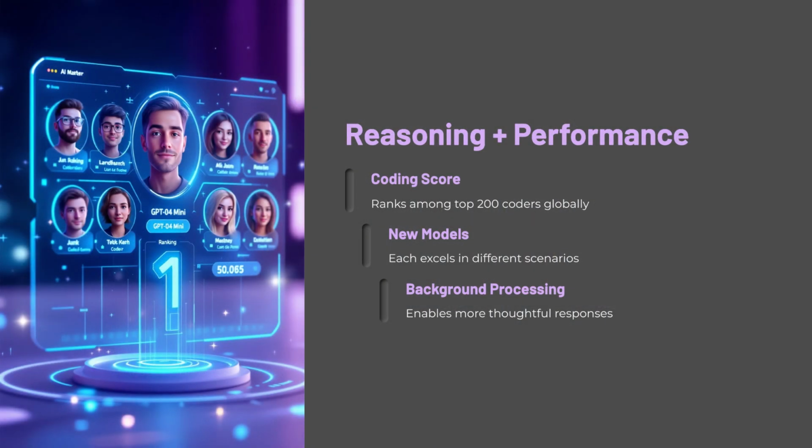What sets these new models apart is their deep reasoning abilities. They process your input in the background, which allows them to generate more thoughtful, accurate responses. And OpenAI's benchmarks speak volumes. GPT-o4-mini, for example, scored a 2719 in a coding competition, putting it among the top 200 coders globally. That's wild. But depending on the task, you might find GPT-o3 outperforming o4-mini, especially in multimodal reasoning, like analyzing visuals. Yes, visual problem solving is a thing now.